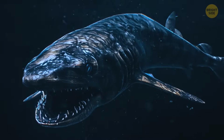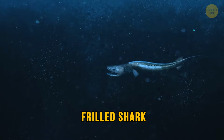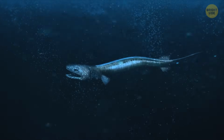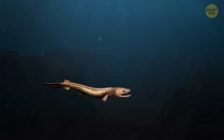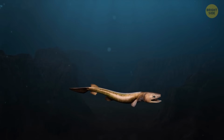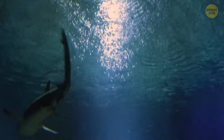One of the ocean's most bizarre animals is the frilled shark. It's believed that this fish is the reason for all those sea serpent stories that sea explorers of the past wrote about. These animals live pretty deep in the ocean, but sometimes they can be seen in shallow waters. It's super rare, but possible.